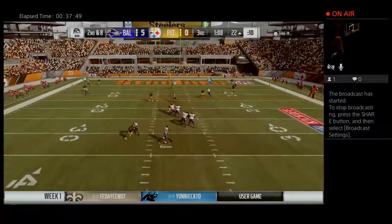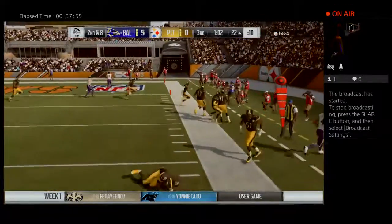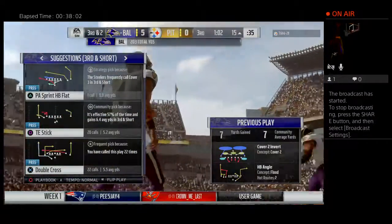Watson now to throw on 2nd down. Flush to his right. And he is out of bounds. Looks like right at the 15. Give him 7 there on the tuck and run, and they're in better shape now for 3rd.